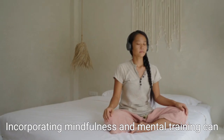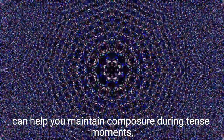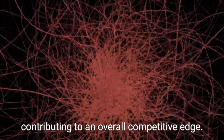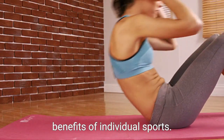Lastly, mental toughness is essential in individual sports, where solo performance can be pressure-filled. Incorporating mindfulness and mental training can enhance focus and resilience. Techniques such as visualization and breathing exercises can help you maintain composure during tense moments, contributing to an overall competitive edge. By integrating these fitness tips into your routine, you can maximize your performance and enjoy the benefits of individual sports.